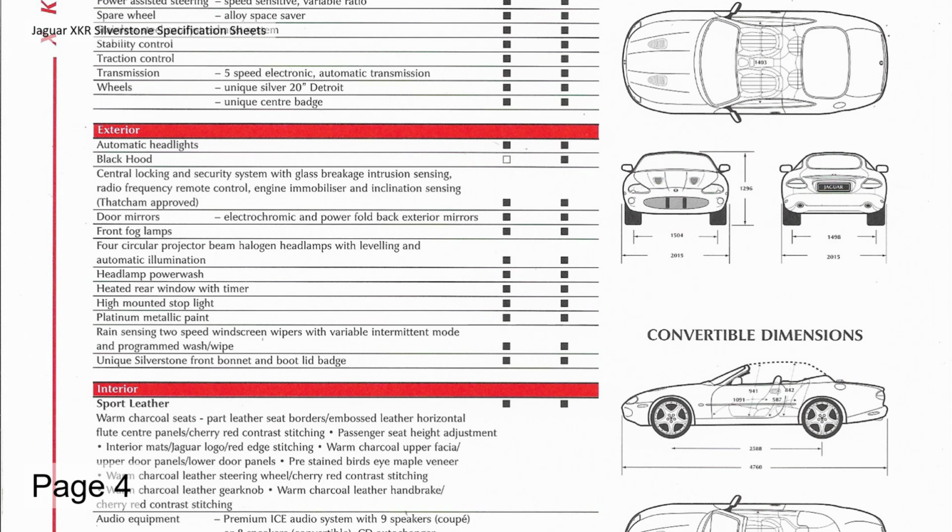Front fog lamps, 4 circular projector beam halogen headlamps with leveling and automatic illumination, headlamp power wash, heated rear window with timer, high mounted stoplight, platinum metallic paint, rain sensing 2-speed windscreen wipers with variable intermittent mode and program wash wipe, unique Silverstone front bonnet and boot lid badge.